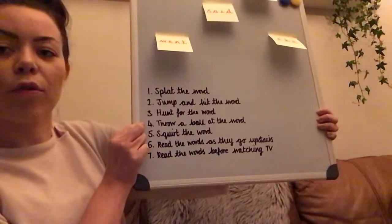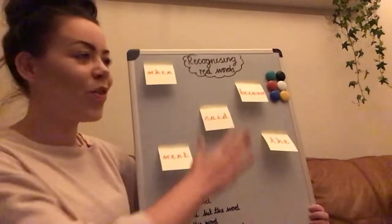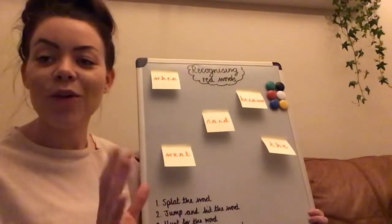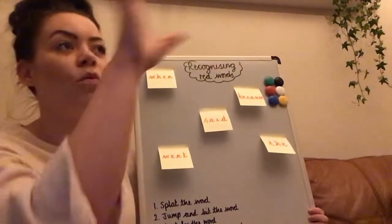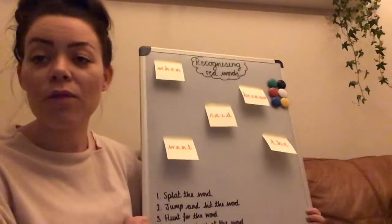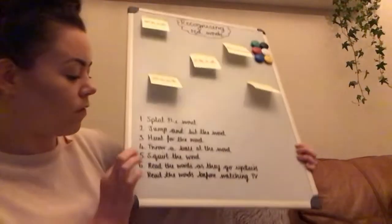Next one, throw a ball at the word. Simple. Again, stick the words to the wall. You might have a little tennis ball or a football. You're going to read out a word and you want your child to throw it at the word. So if you've got a garden, a perfect garden word game just for a couple of minutes.